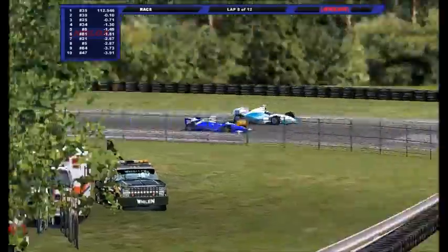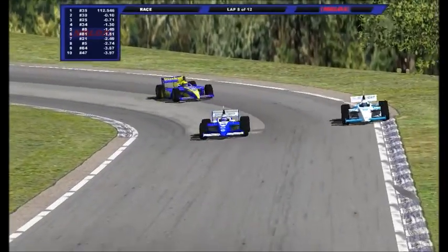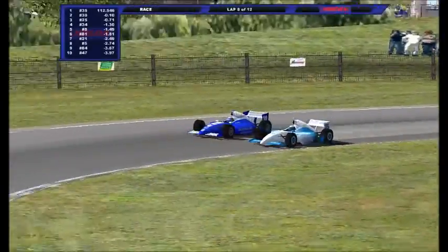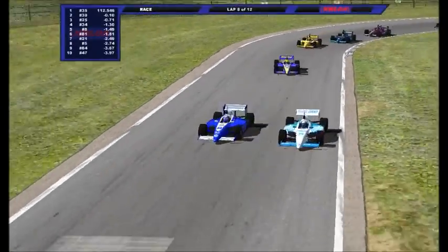Hoffman did lead that lap. These guys have been basically going side by side the past couple of laps. DeFeo's going to try to get it on the 35, but he can't quite do it yet. And they're still side by side for the lead here at Lime Rock.